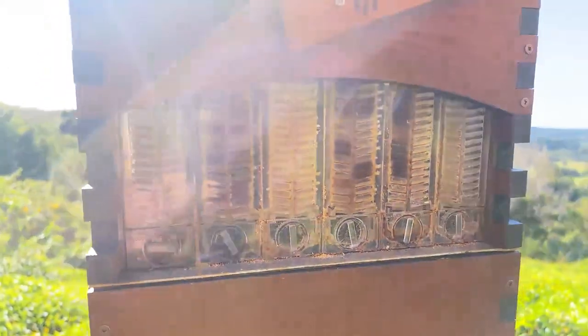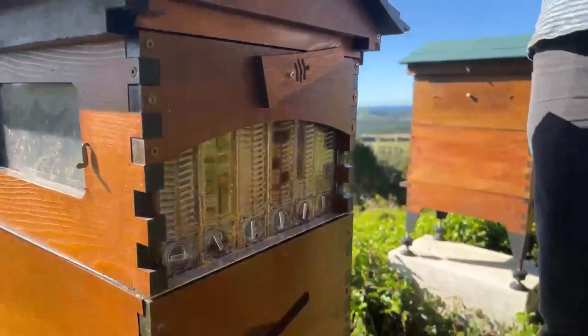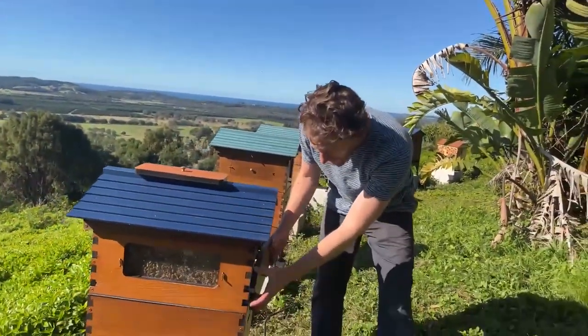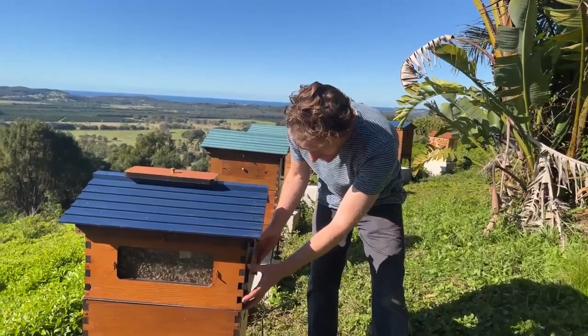Last week we were in a hive pulling it apart and having a good look inside, so if you missed that one, go and have a look at that. Are there any questions coming in, Trace?